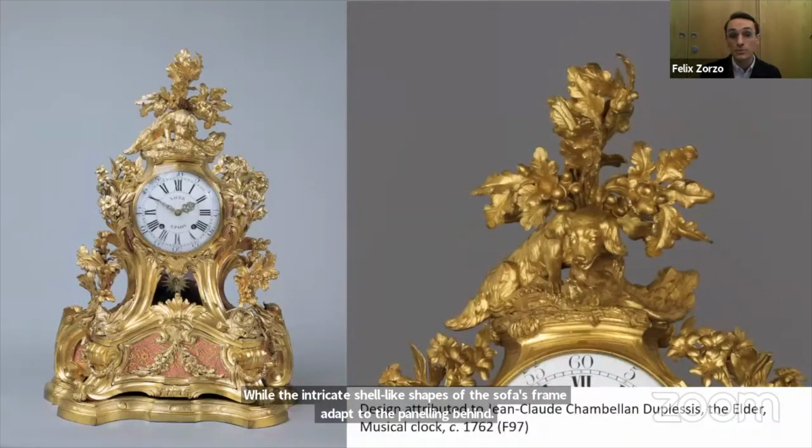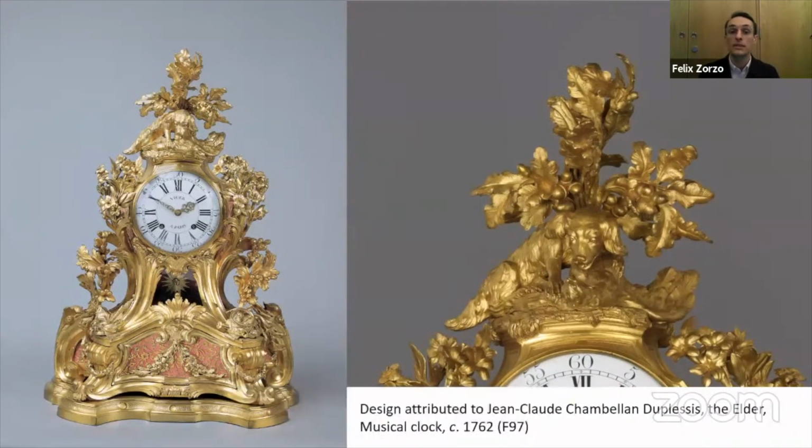He is not the only goldsmith from Turin that succeeded in Paris as a designer in the Rococo style. Jean-Claude Chambellan Duplessis, who may have been a pupil of Meissonnier, was appointed bronze founder to Louis XV, for whom he supplied spectacular pieces. His take on the Rococo is less abstract than that of Meissonnier, with more literal references to nature, such as we see here the spaniel hunting a pheasant at the top of this clock.